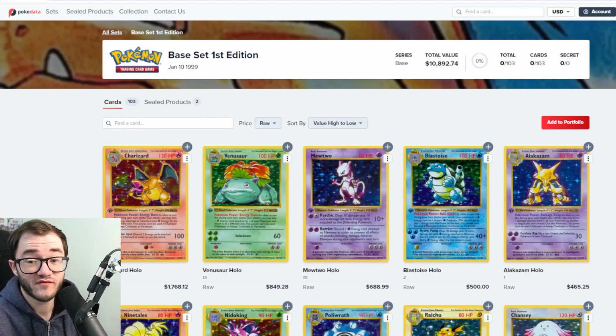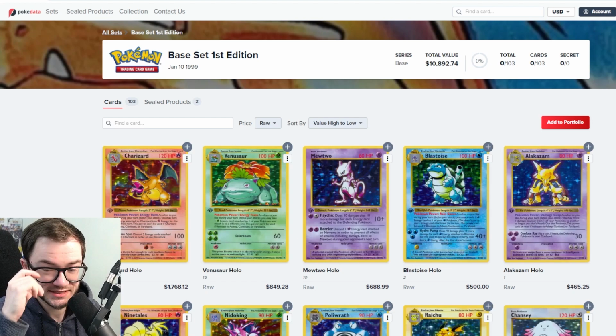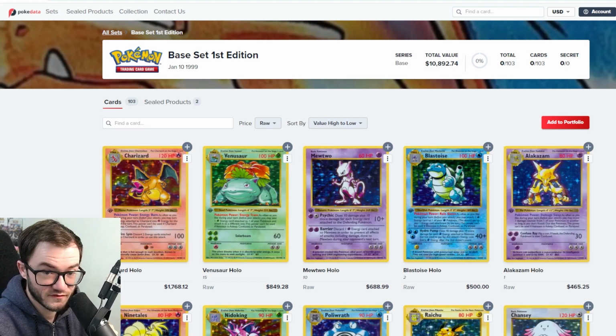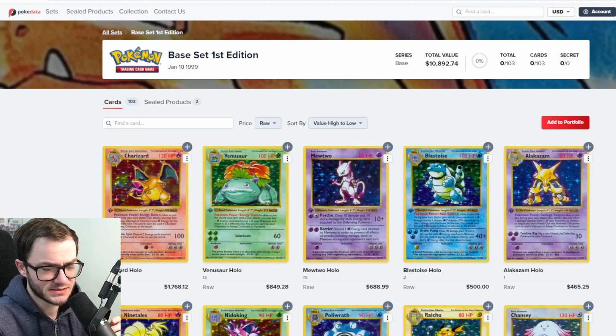Alright, starting things off, we're going base set first edition. We're going straight into it. We're going for the big top dog. This is the one that started it all. Now, base set is very, very expensive. Very hard to get hold of. And I don't know whether or not there was any base set first edition in this country, in the UK. I don't think there was. I think we got like maybe the 4th print or the 5th print or whatever it was. I don't think we got the first edition.